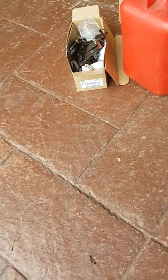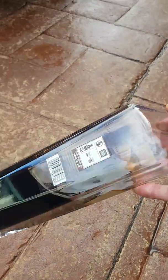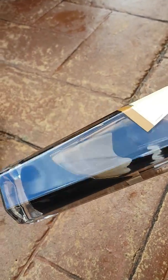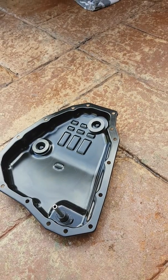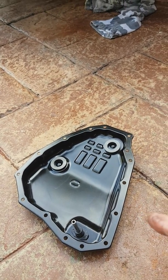And this, the funny thing, I got this, my favorite drink. This is the transmission fluid. It's just completely burned. I took a sample so I can show them exactly what's going on. It's completely burned black, just gone.